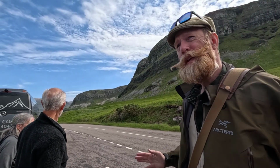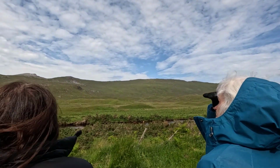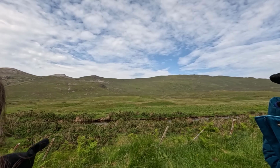And that's not all. If you turn around behind you, these are all glacial features. It actually talks about it on the board. I'm not sure. Drumlins? I've actually forgotten if you would call them drumlins or what you'd call them.